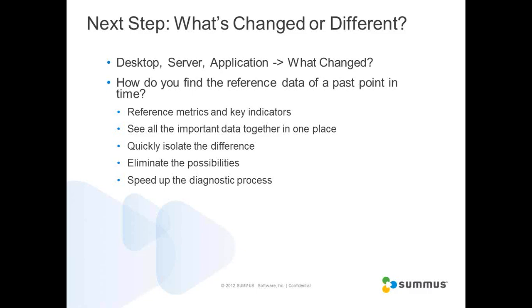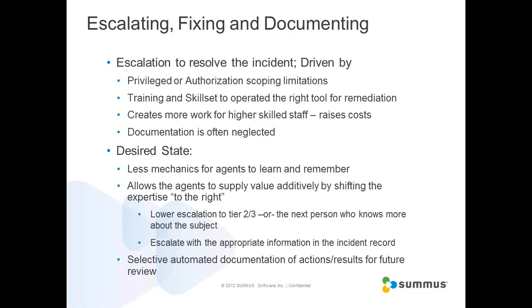If you get to there, then you basically got to the point where you're going to either escalate it to resolve the incident by passing off to a system administrator, a network administrator, a desktop agent. But if you have to do that, basically the reason you're doing it is because of expertise, training, and skill sets to operate the tools. It's also about privilege and authorization.